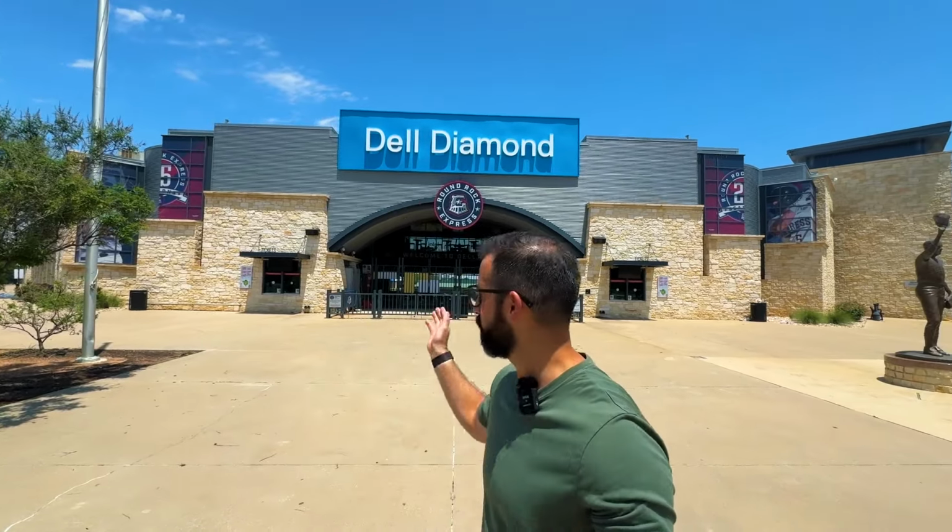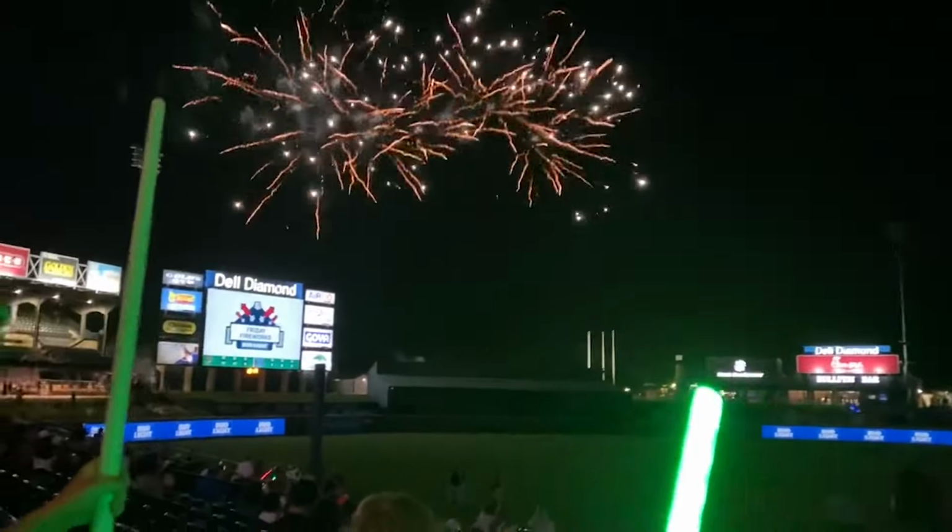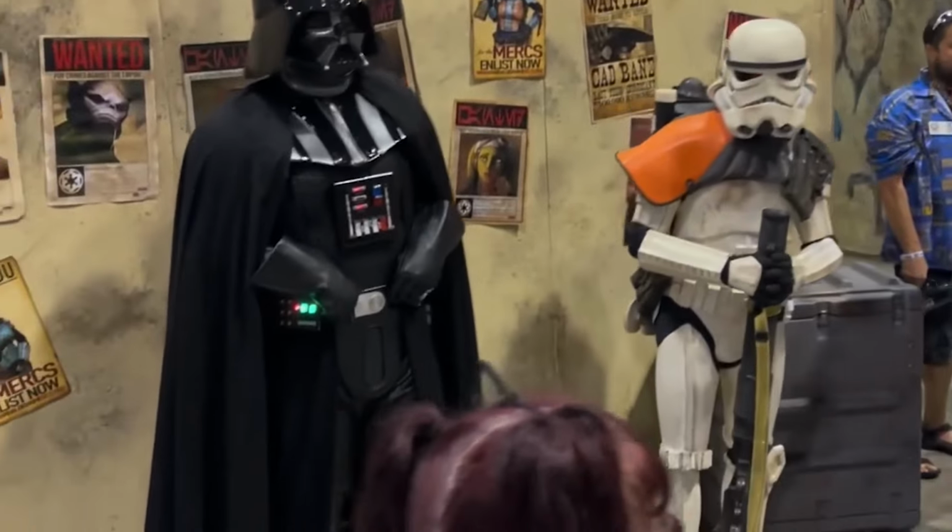Imagine having this in your own backyard, a AAA baseball team. Now, even if you don't like baseball, how cool would it be to have something like this in your city where they have activities for you and the family throughout the entire summer? So when the kids are back home after getting off school, this is a great place to take them. I think every Friday or Saturday night they have fireworks, they have theme nights like Star Wars night, Harry Potter night, you name it. 4th of July fireworks as well, so a very cool amenity to have.